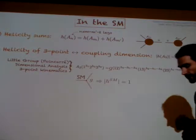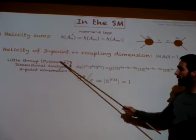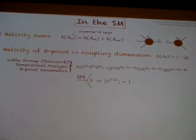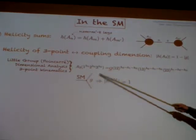Another rule that will help us understand the helicity of 4-point amplitudes in the standard model is the fact that the 3-point amplitude is uniquely fixed by fundamental principles based on Poincaré invariance, dimensional analysis, and 3-point kinematics. These three requirements per se uniquely fix the form of these amplitudes in terms of the helicity of the external legs. Because dimensional analysis is involved, it turns out that the modulus of the total helicity is given by 1 minus the dimension of the coupling that goes in here. So in the standard model, in the high energy limit, which I define as the limit in which only marginal operators survive, g is dimensionless, and all 3-point functions in the standard model have total helicity 1. Okay?